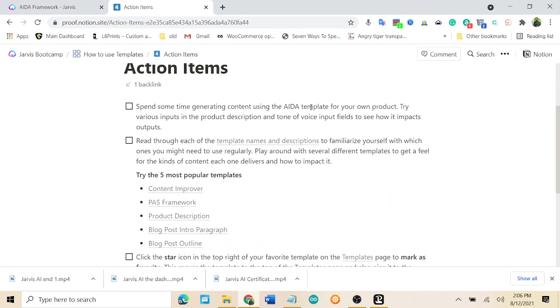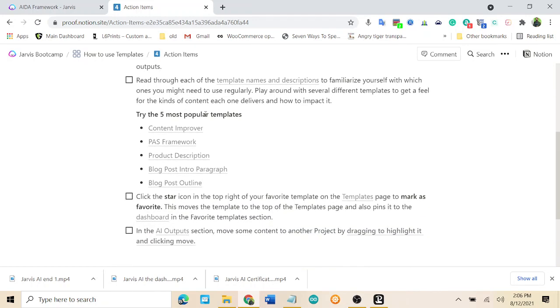Spend some time generating content using the ADA template for your own product. Try various inputs in the product description and tone of voice input fields to see how it impacts outputs. Read through each of the template names and descriptions to familiarize yourself with which ones you might need to use regularly. Play around with several different templates to get a feel for the kinds of content each one delivers and how to impact it. 5 most popular templates: content improver, PAS framework, product description, blog post intro paragraph, blog post outline.